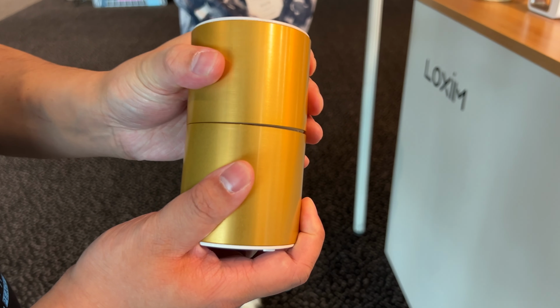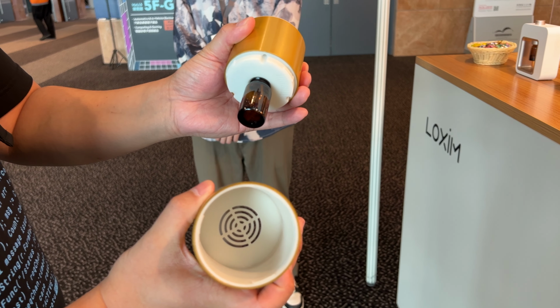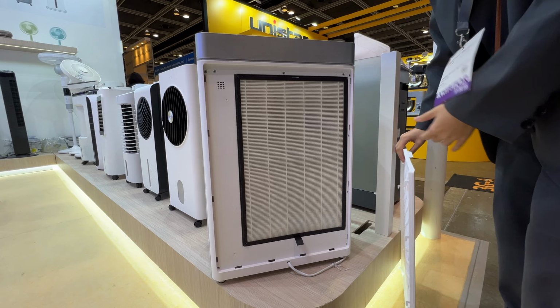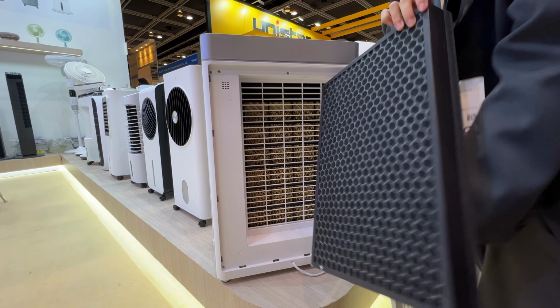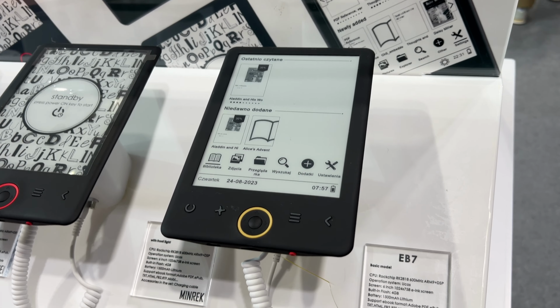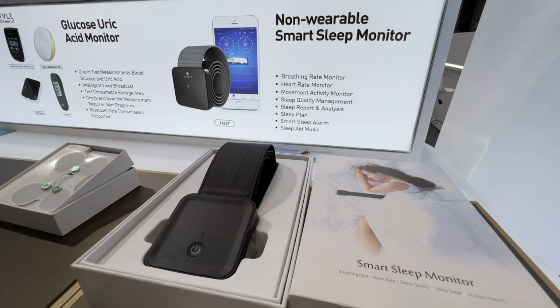Other things that we saw were portable car diffusers. This one was waterless and was made to be placed in your cup holder. There are also portable humidifiers and air purifiers, which have gained a lot in popularity across Southeast Asia. We all want clean air. Beyond automotive electronics, there were also home appliances like digital frames, smartwatches, e-display readers, GPS devices, sleep trackers, and more.